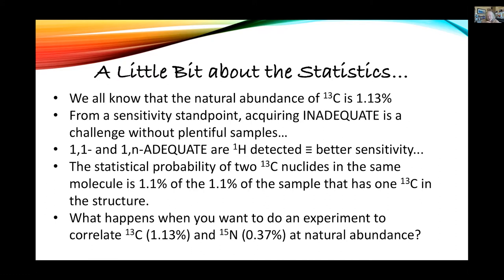The statistical probability of two C13s in the same molecule is 1.1% of the 1.1% in the sample that has one C13. Well, roughly about one molecule out of every 10,000 will have two C13s somewhere in its structure. What happens if you decide, oh, I want to correlate carbon and nitrogen? Life just got a whole lot harder.